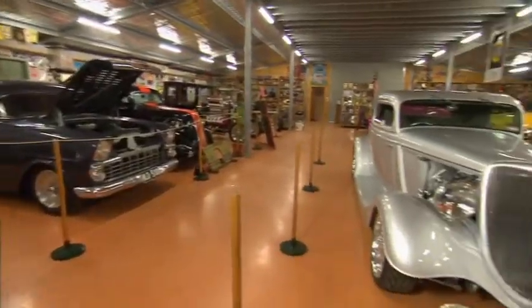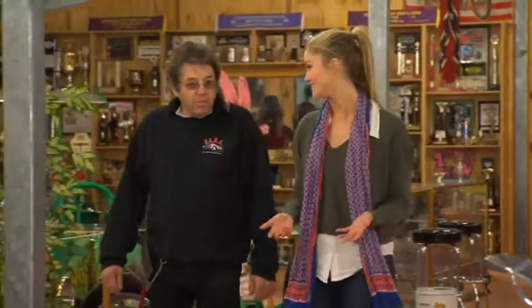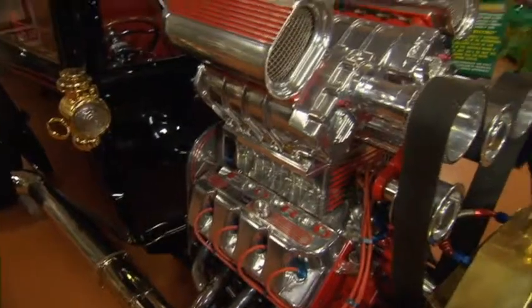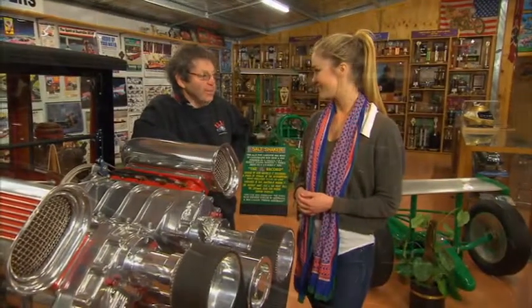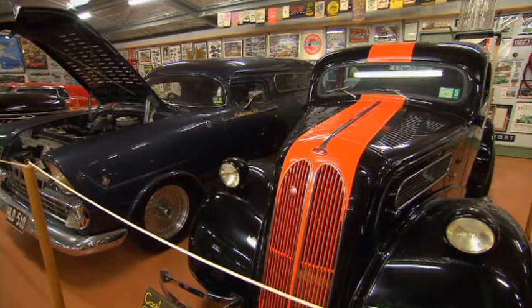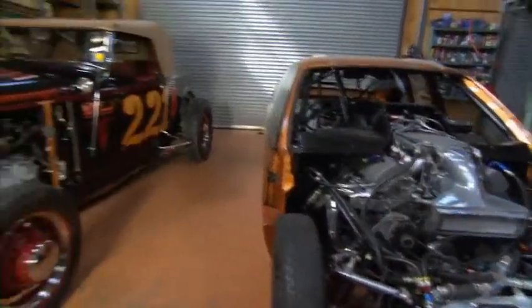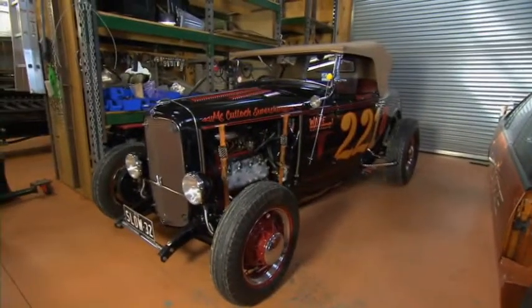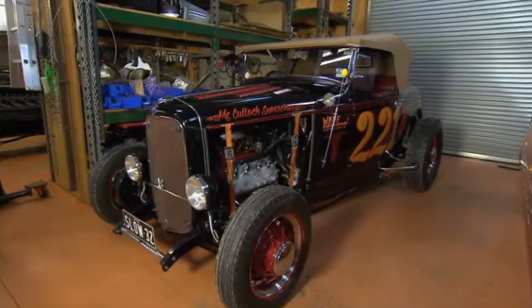The most dedicated rodder in town would have to be, wait for it, Rod Hadfield, who even has his own museum. So Rod, how many hot rods do you actually have here? There's about 18 altogether. And which of them is your favourite? Probably without a doubt my 32 Roadster. I'm only the second owner of that car. It was sold brand new in 1933 and I've had it for over 40 years.